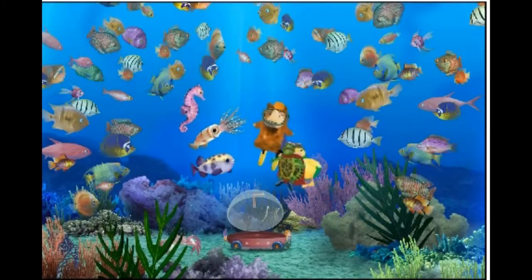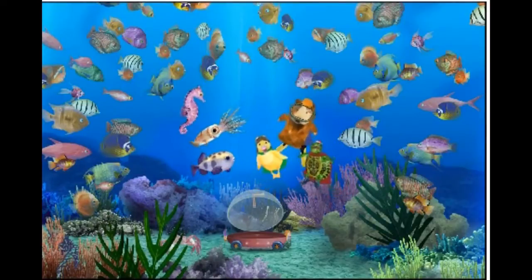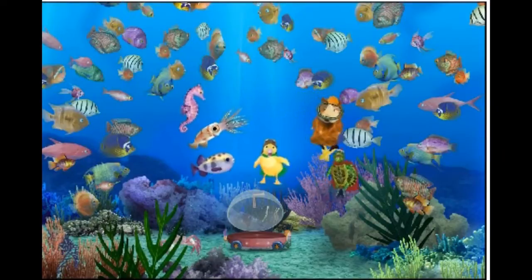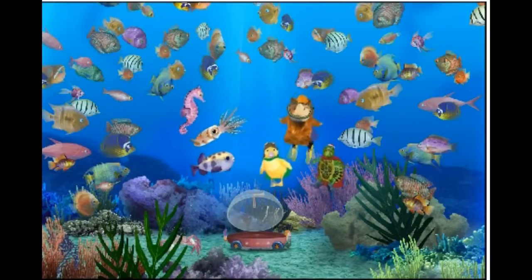Wonder Pets, we found a way to help the baby sea creatures and save the day. We're not too big. And we're not too tough. But when we work together, we've got the right stuff. Go Wonder Pets! Yay!